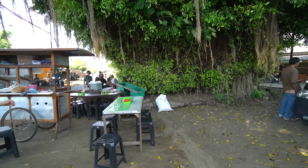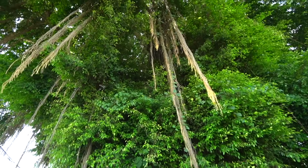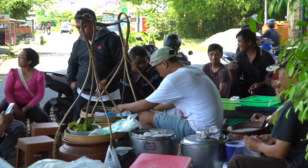This is such a cool spot, and that was really delicious dawet. I love the palm sugar in there. It's actually not too sweet. You can taste that it's really high quality, really fresh, and love the setting once again under the huge banyan tree here. So cool.